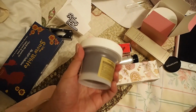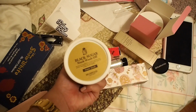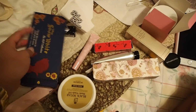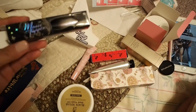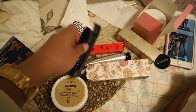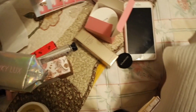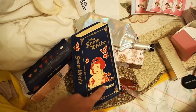WinkyLux Concealer. Love the consistency of this. I might try this tonight, the Black Sugar Mask Wash Off. This looks really interesting to me. And then some lipsticks from this Snow White collection. And then this Moon Topper liquid eyeshadow by BM Cosmetics. I've never heard of this brand. I got these two little pouches. This is kind of cool, I think. So that pretty much sums up my entire night.